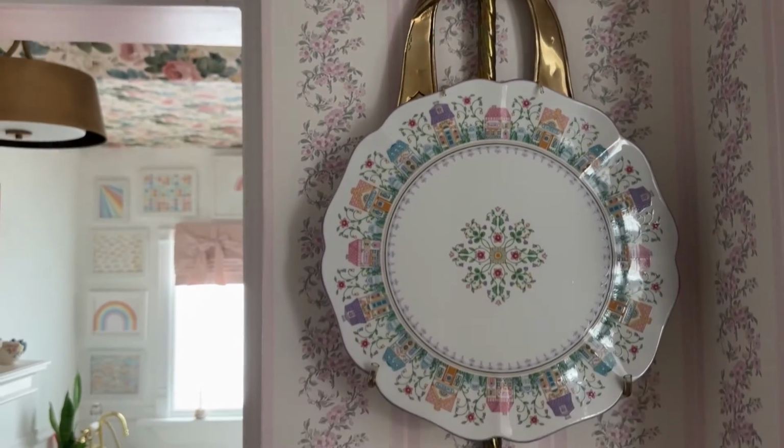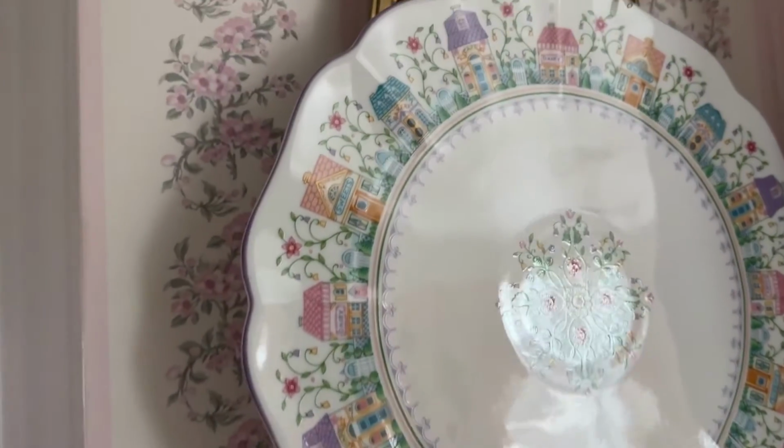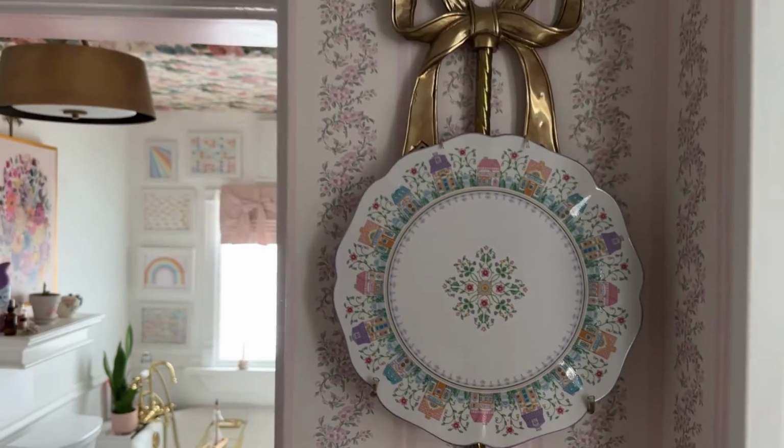I have the cake plate hanging, and the cake plate is so cute with the motif on it, but I do think in this collection the cutest things are all the house shaped things. So the plate, you can get a whole set of plates, and this is just for cakes.